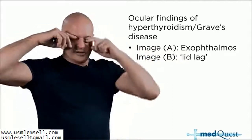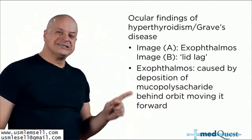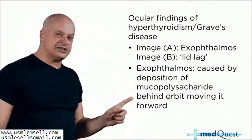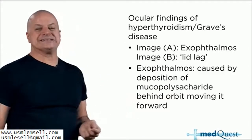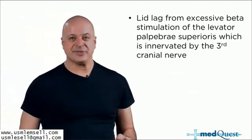The third cranial nerve can lift the lid out of the way. And so you get lid lag. Exophthalmos, deposition of mucopolysaccharides behind the eye. It's the same term as proptosis. So when you see the words proptosis and exophthalmos, they mean the same thing.